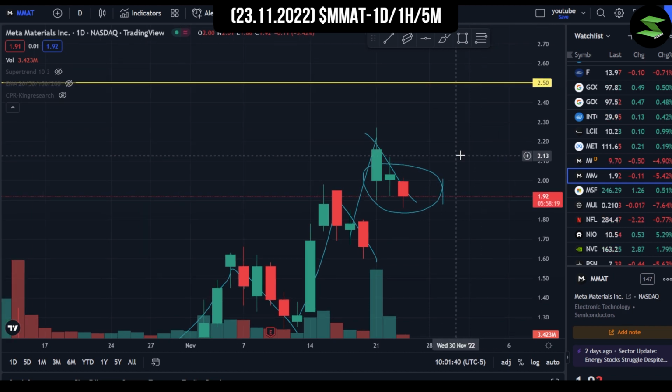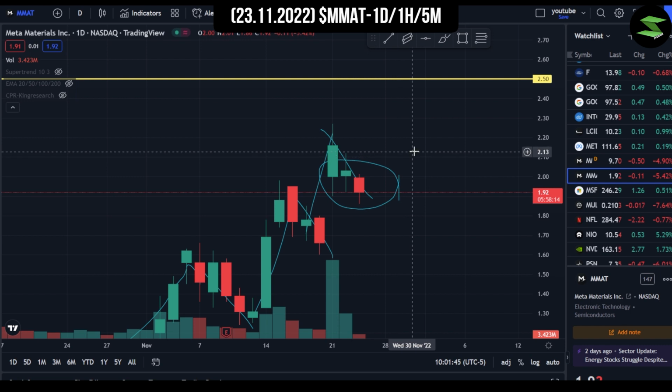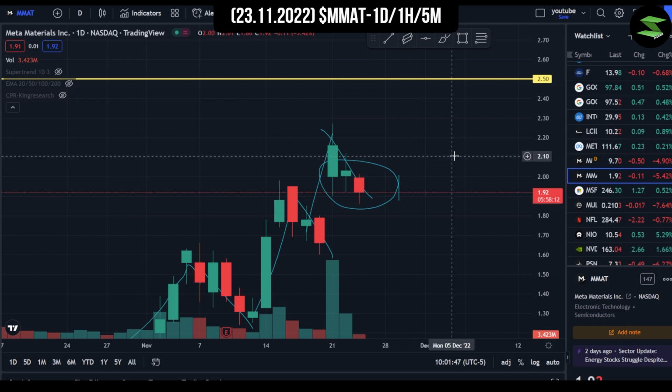And considering the fact that the shorts are going to plummet, short sellers will eventually be forced and squeezed out of all of their money and all of their shares. So that probably would pour into MMAT as MMTLP over here goes private.